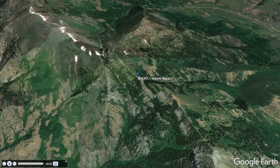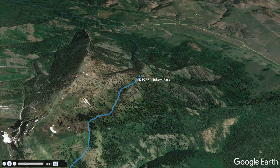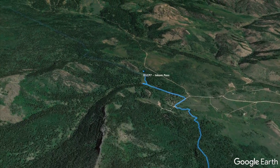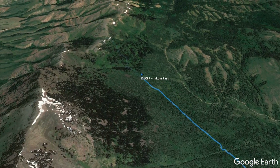Okay, from the Robbers Roost challenge point, we descend down Robbers Roost Trail, where we pick up the northern part of the boundary trail, and it's just a short jaunt to the next challenge point of the day, Income Pass.